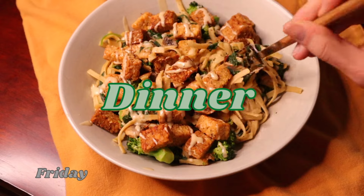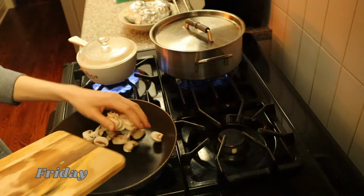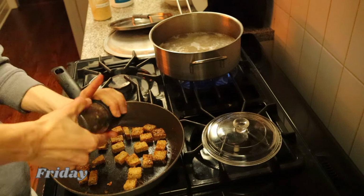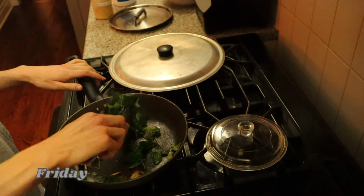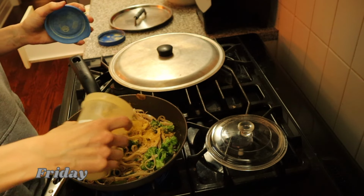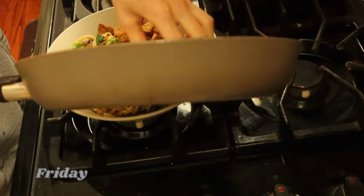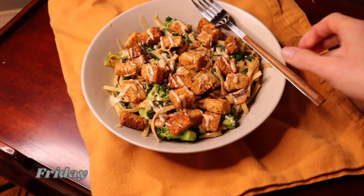And then for dinner, of course, I just made more of my tahini pasta. This time I topped it with crispy tempeh. But you know what? Sometimes you just have to go back to those classic meals that you know are easy and you know are going to taste good. So yeah, I just served that up with some crispy tempeh. That was my dinner on Friday.